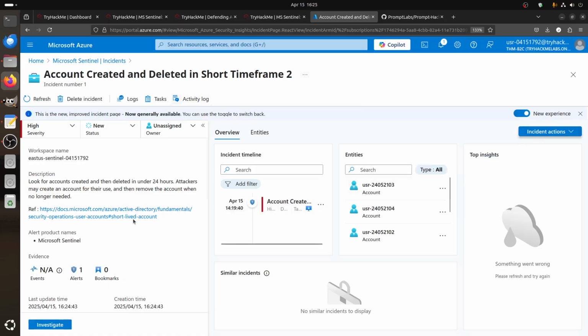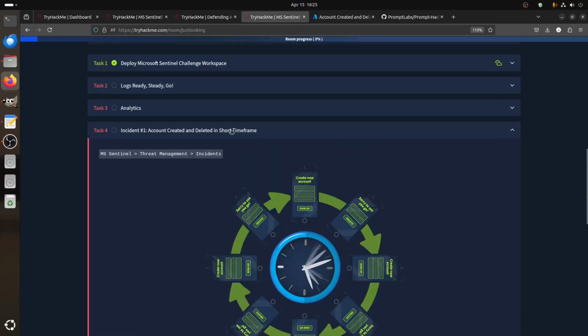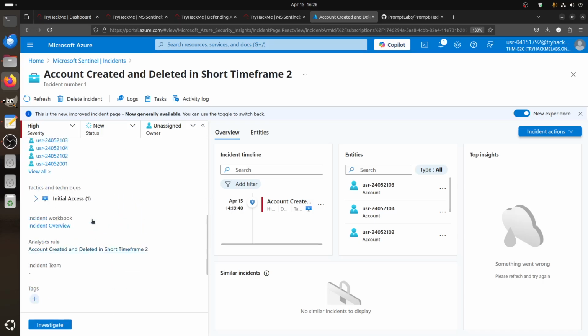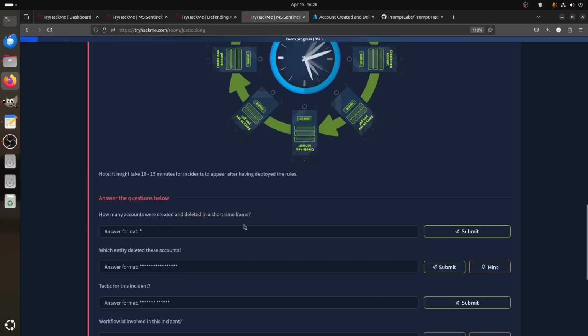Finish. Now we have all this information, so we have account created and deleted in short time frame. So this is the question for this lab. How many accounts were created and deleted in this time frame? You can see them here, you can see the result is 5. We have 5 entities, so we're done with that.